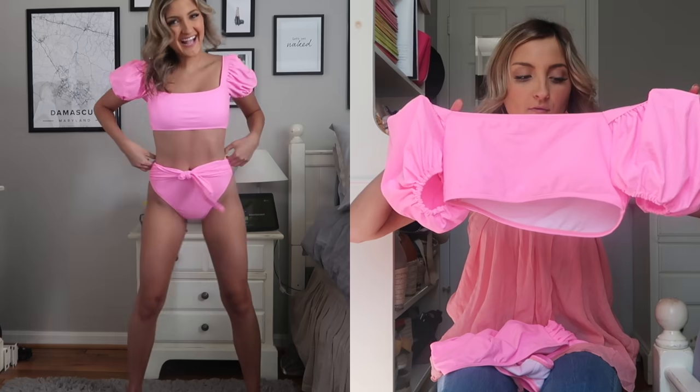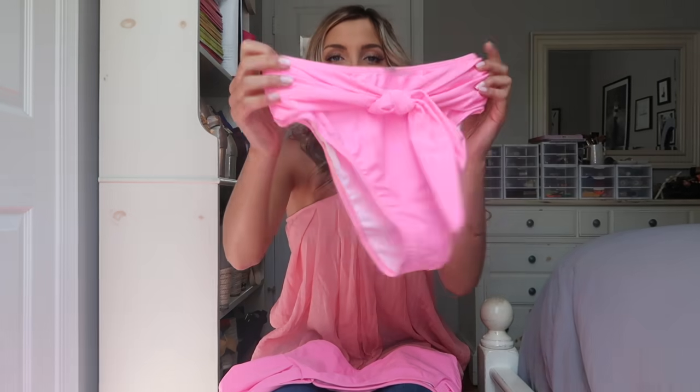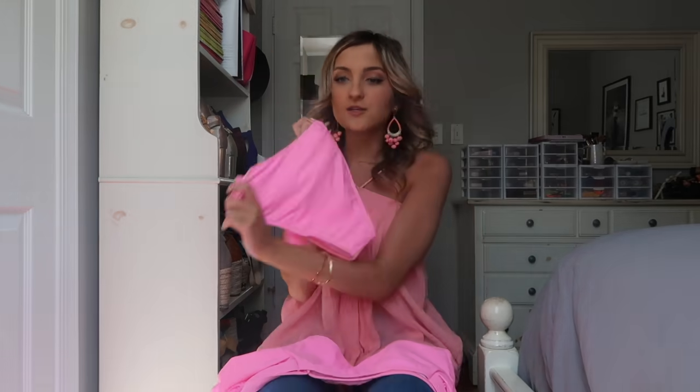It does have removable pads in this, which is awesome, and then the bottoms just look like this. They are a high-waisted fit. These aren't super cheeky, but they're not complete full coverage either. They don't have a super high cut on the legs either, so if that's not your vibe, then you are in luck with this one. It does have a really, really cute tie to it. I just really loved the fit of this. I thought it looked great on.